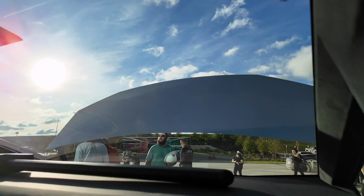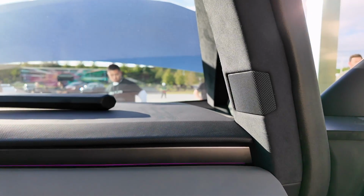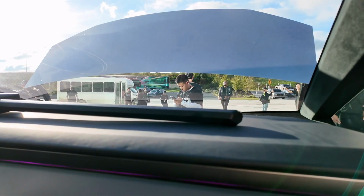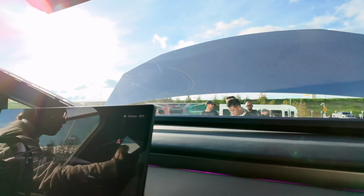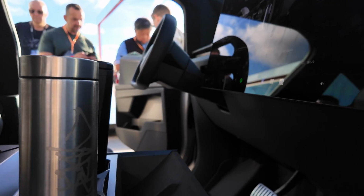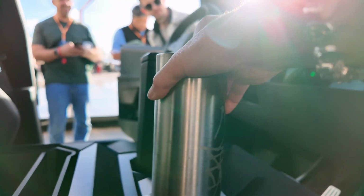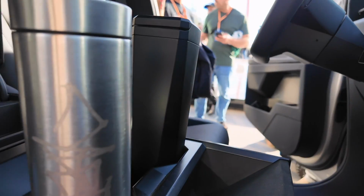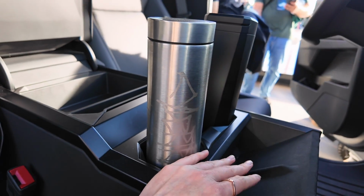But the interior is resembling Highland, the Model 3 Highland I just saw in Singapore a couple of weeks ago, with this texture. So these are all the refreshed upgrades and enhancements that they're using in the brand new Cybertruck now as a standard. The cup holders, they're cute. And this is how you would charge your phones now right here.